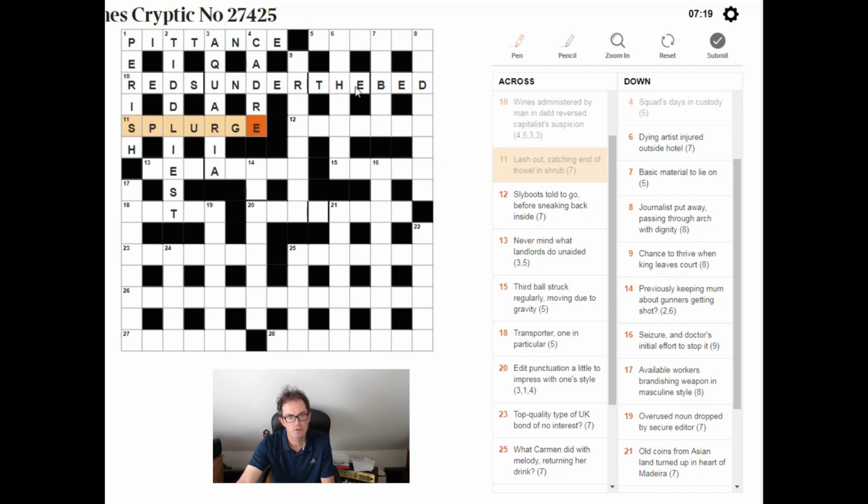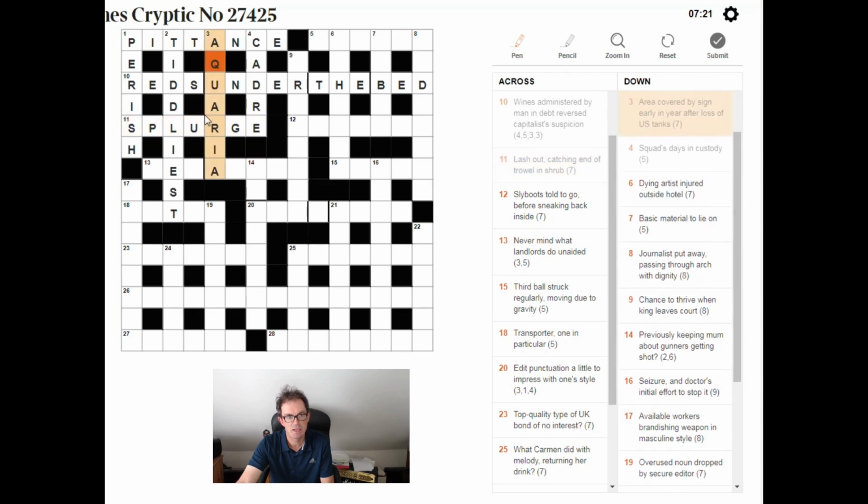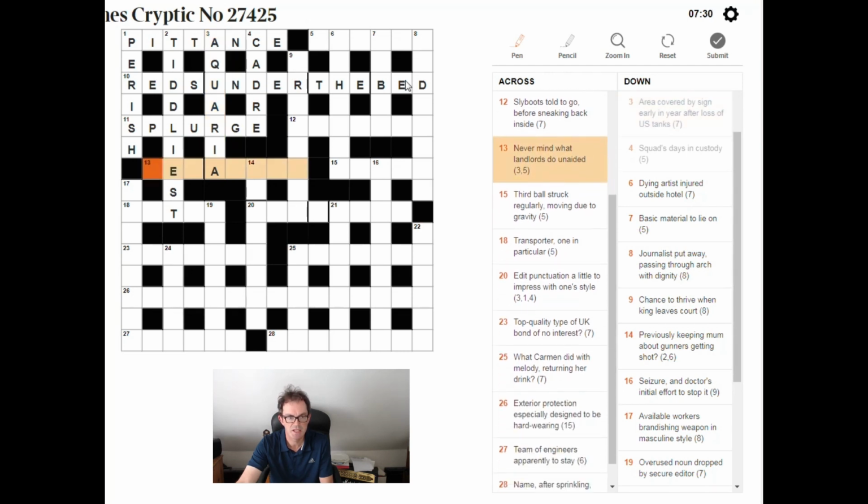Now, if I have a quick look at this top left, I see this Q here. I'm already thinking maybe it's a pangram. Often the harder puzzles, the compilers like to do things like that, so don't be surprised if we find a Z in this puzzle.